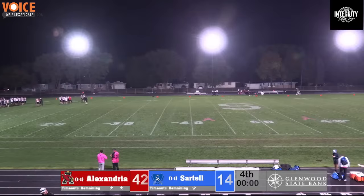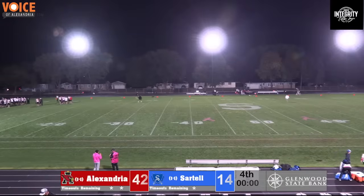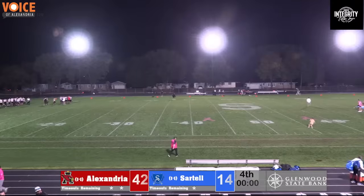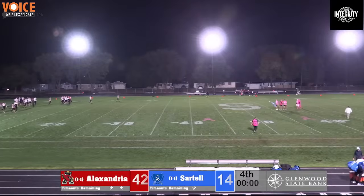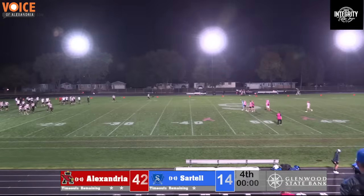So keep in mind, at that juncture of the game, Alexandria had run 12 plays from scrimmage, and 3 of them were touchdown plays. 48 yards on the scoring pass from Mason Witt to Thomas Hendricks. Carlson's extra point made it 21-0, and that was the score at the quarter. The teams played to a scoreless second period, although Sartell turned the ball over on downs. A very impressive drive in the second period resulted in the Cardinals making a stand near their own goal line.